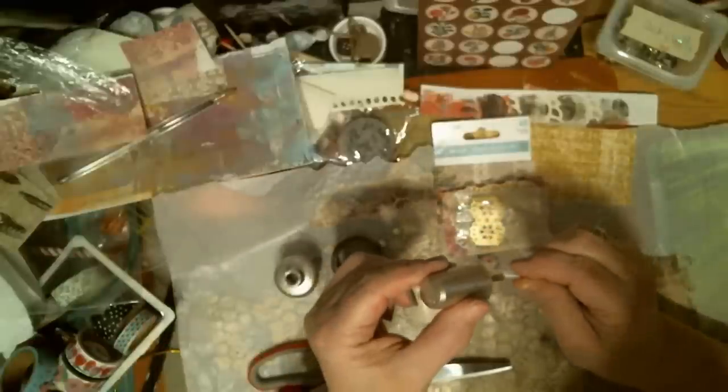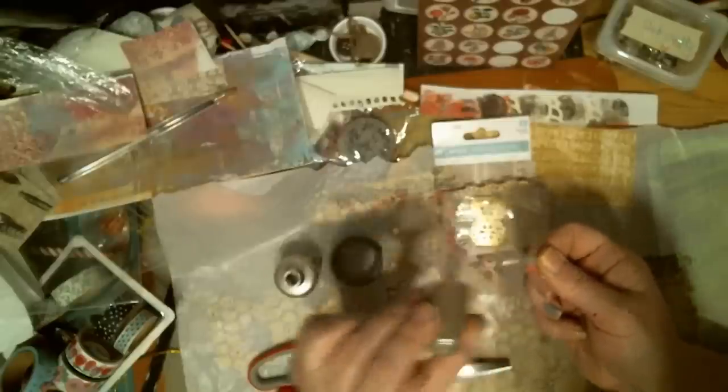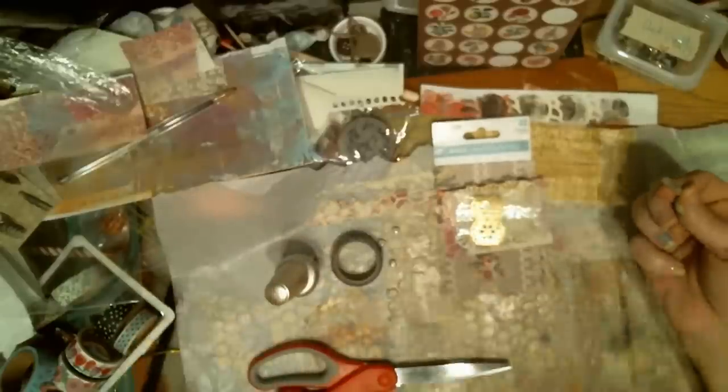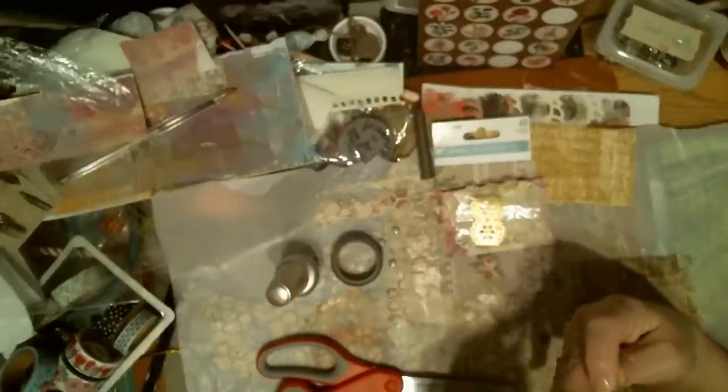I'm getting my fingernail polish out. Okay, skewer. Where's my skewer? Okay. I don't have the point any longer. No, I can't get the point in there. So let's see. I need a point. Where's my pokey tool? Pokey tool. Funky town. Okay.